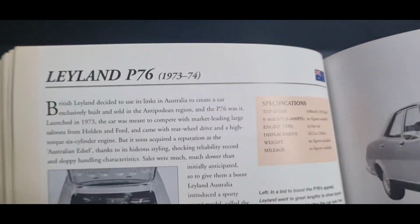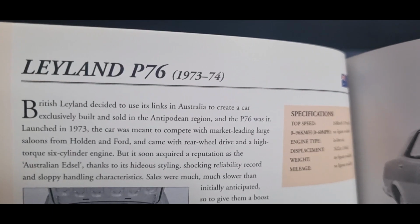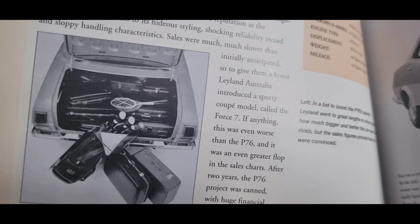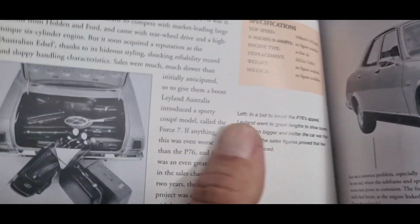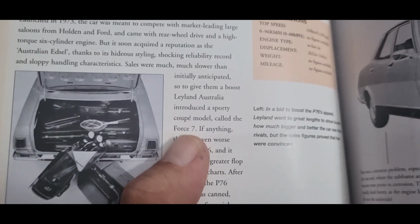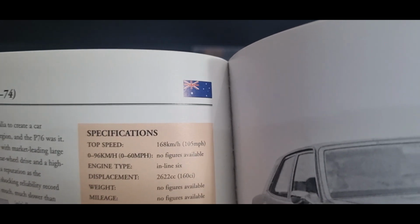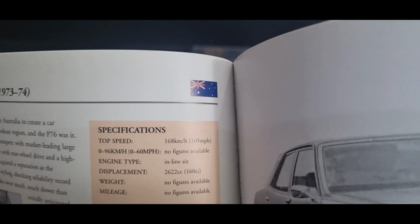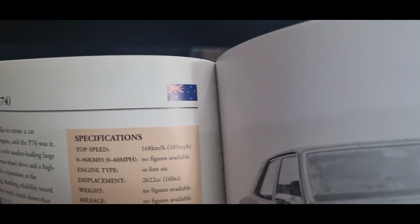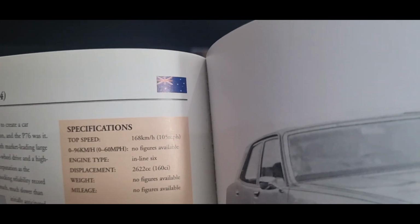Next we have the Leyland P76. That's an Aussie car, I know. Yeah, pretty ugly car actually. Good boot space though, look at that. And there was a Force 7 version, a hotted up version. I think the police had that as highway patrols at one stage. So it's from Australia. Top speed 168 kilometres per hour. No figures for 0 to 60 mile per hour. That's strange, because it does go over 100 mile per hour. Inline 6.